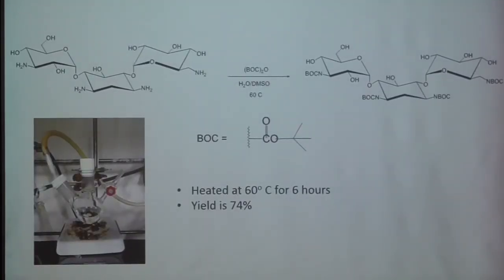continue the synthesis. Remember what we said we do in the synthesis is to first protect those 4 amino groups. Okay? And to do that, we use a common protecting group, butyloxycarbonyl, and you react it as the anhydride. So we took this Kanamycin-A, treated it with Boc anhydride and water and DMSO at 60 degrees for 6 hours, and we obtained this product in 74% yield.